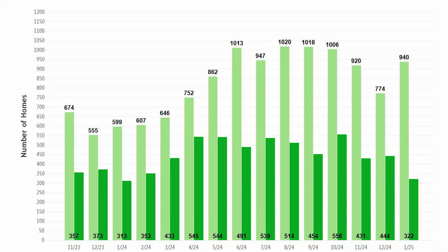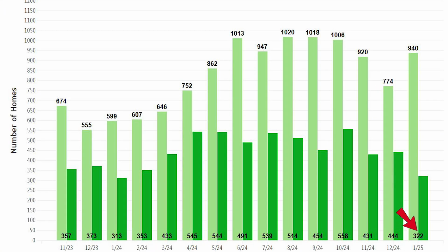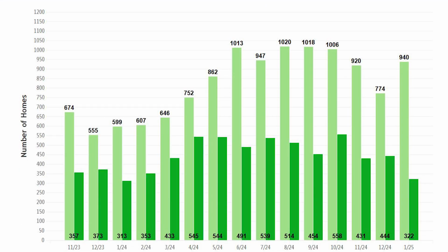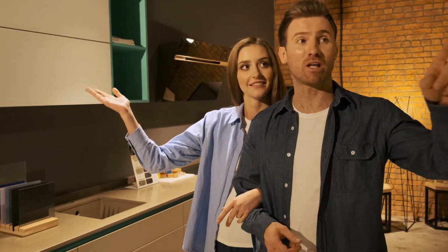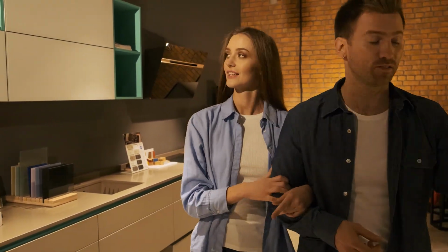Now, this change in supply is having a significant impact in the market shift, because at the same time, the demand for closed sales saw 322 homes sold in January 2025, which was pretty similar to January 2024 closed sale number of 313 sales. So the inventory change from last year to this year is impacting buyers in a positive way. A buyer will have more choices and much easier time purchasing a property really than a year ago.